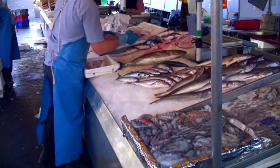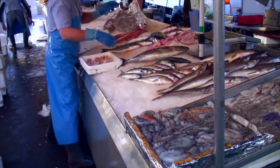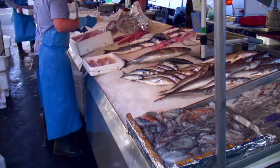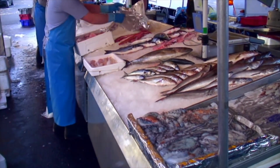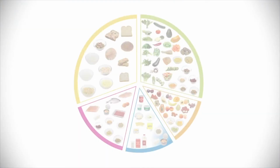Oily fish, such as salmon, sardines, mackerel and herring, are a good source of unsaturated or healthy fats, which are great for your heart. Try to include 2 to 3 serves of these fish each week.